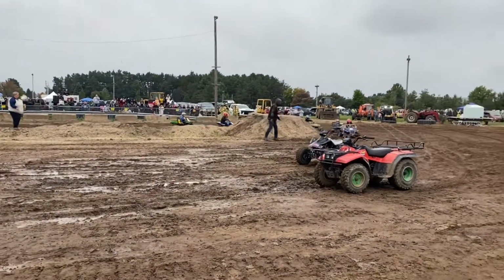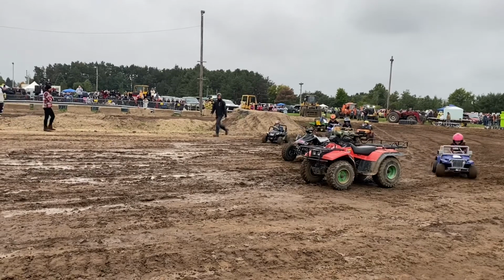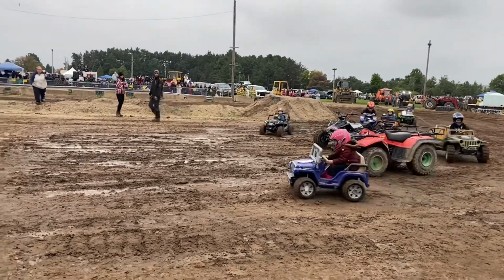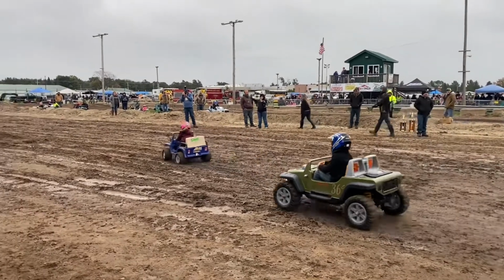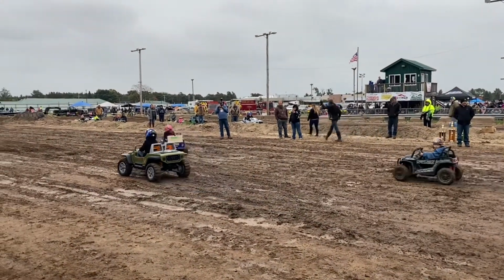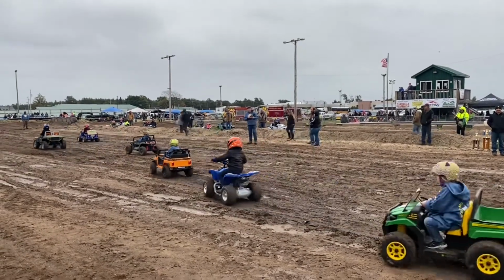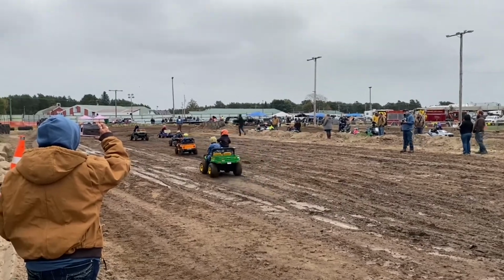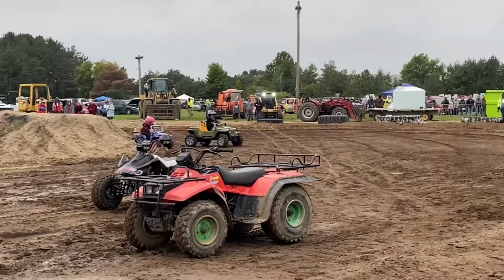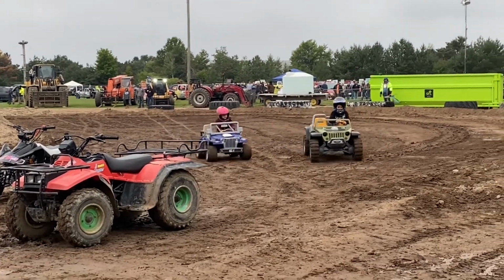Some of these, I think, got a little hop up going because they are fast. That young one on the inside is 3 years young. Oh yeah, kids are cruising. Come on, ladies, y'all, make some noise for them. One and two, ladies and gentlemen, make some noise for them.